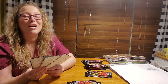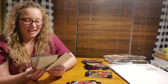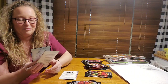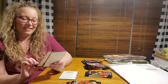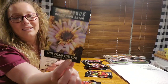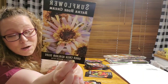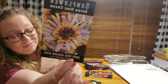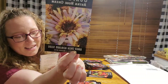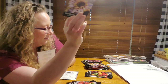And then y'all, I am a sunflower loving type of girl, okay? All right. I'm gonna save the best for last. Let me just sit these right here. We'll look at those here in just a second. Look at this. Astra Rose Cream Sunflower. Have you ever seen a pink sunflower? Come on now. It's beautiful. It's just got that antique vibe to it. Gorgeous. Absolutely stunning.